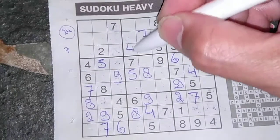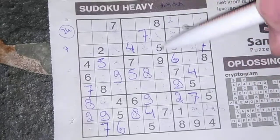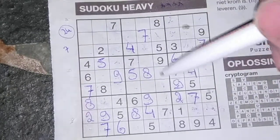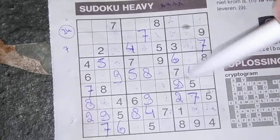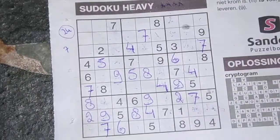4 should be there. 4 in this column, 4 in the middle column, so in the column next, the only 2 places for the 4 should be here or there. We see here 4, no 4 there. 4 should be here.